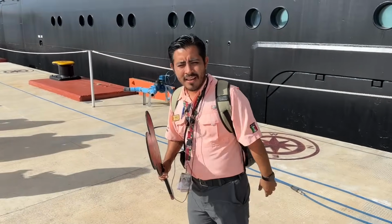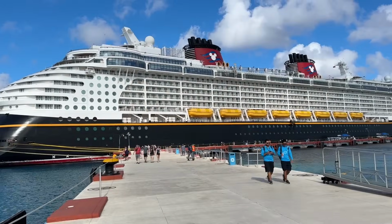Good morning. All right, so we're going in our group right now, and our tour guide, his name is Paco, and we just follow him to put us on a bus, and we're going to go and do our little excursion today. There's our beautiful boat.